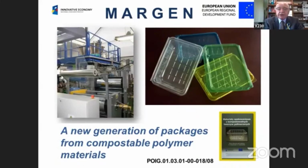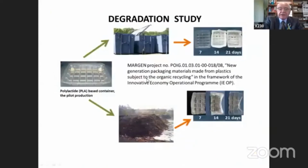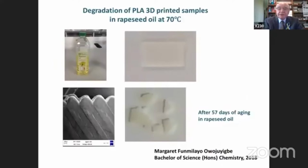These were produced in the experimental line in Toruń. Here you have some examples of them. And of course, we have tested their composting in various circumstances at industrial composting plants, also in laboratory conditions. However, what was important for us is to be able to extend the application of these short-term packages made of compostable plastic to a longer application.